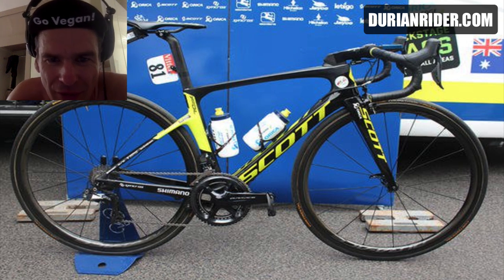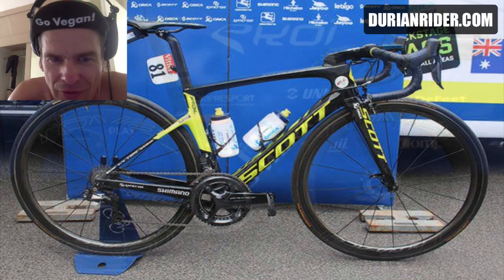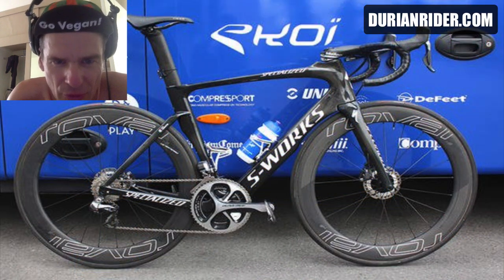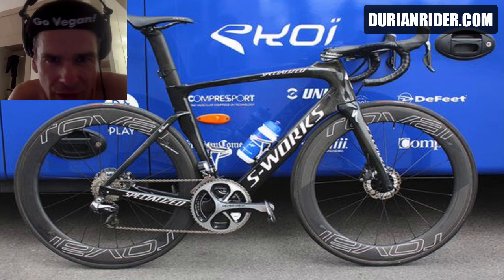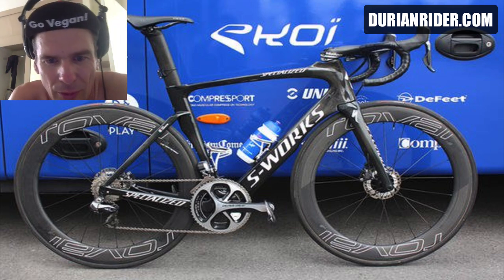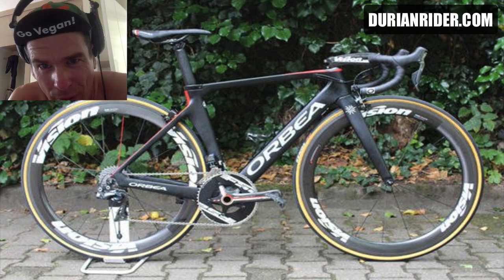There's not much real advantage here. It's Continental tubulars. It's the Shimano carbon clinchers. Very, very similar setup. Here we have the old style Shimano crank. Not sure why that is. I think that's because the power meters haven't updated yet with the latest Dura-Ace. Maybe we've got the old Dura-Ace and the Specialized Venge disc. And this looks to be Kittel's bike, one of Kittel's many. And this is an Orbea Orca Aero, the new Orbea Orca Aero.